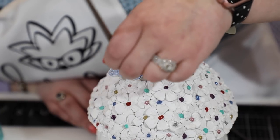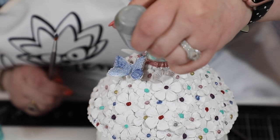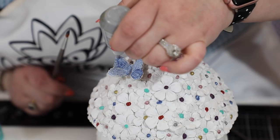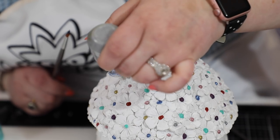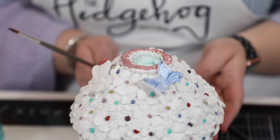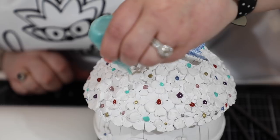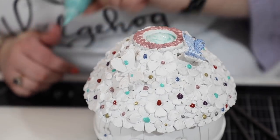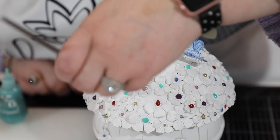So again, I'm just filling in, and then you can take your little nozzle, and there's lots of details on this butterfly, so I can just pick out some of those by adding some drops. And again, there's another butterfly on this side here, and you may have been able to tell I love this aquamarine. So I'm going to just put some dots of the aquamarine in, take my same paintbrush again, pull out that colour.